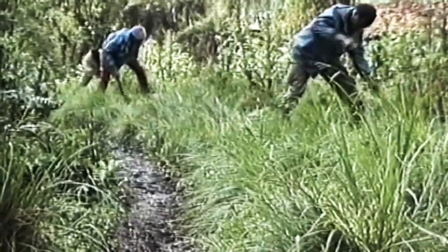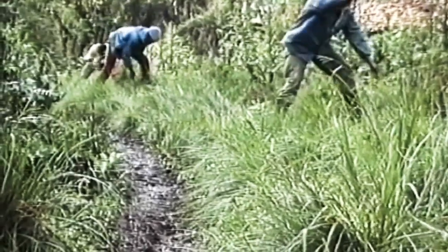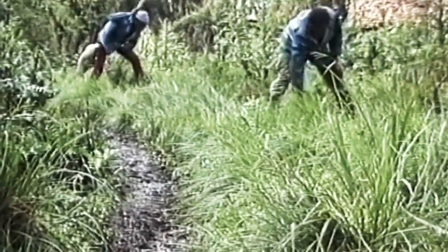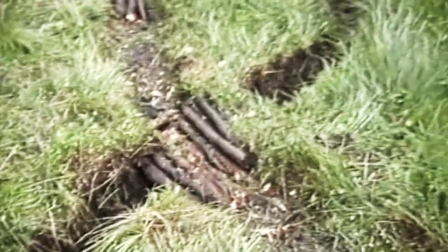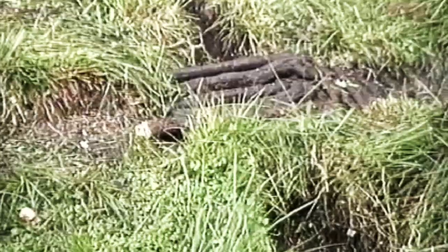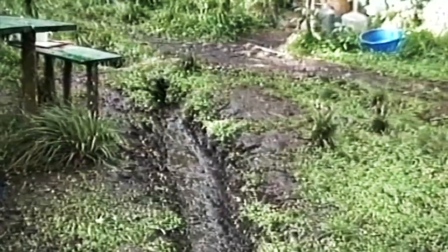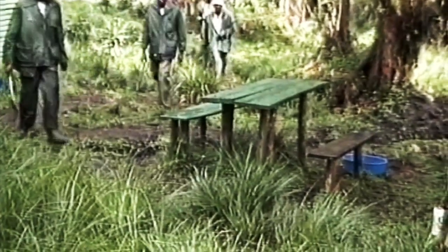The ditches are being cut quite a way up from the camp, so that the water will drain right through. They've made deeper ditches and two little bridges, and the water will now run away. Here are some of the men coming back off patrol.